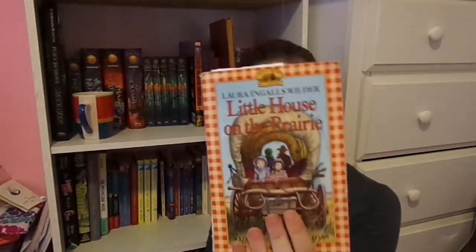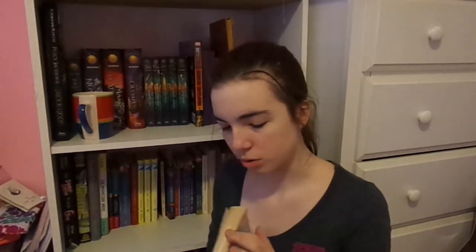This is the Little House on the Prairie. I had to read it for school, but I never got past about here. I don't know why, because I think I really would have liked this book if I had read it all the way through. Maybe I'll have to read it all the way through this summer.